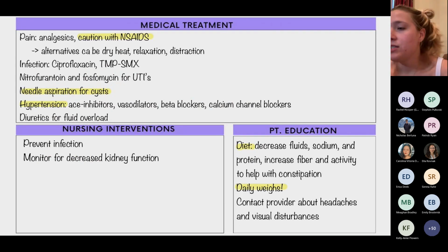This is a very painful disease, so we want to manage their pain appropriately, but we want to avoid NSAIDs. Why do you think we want to avoid NSAIDs with these patients? Why would we not want to give them ibuprofen?